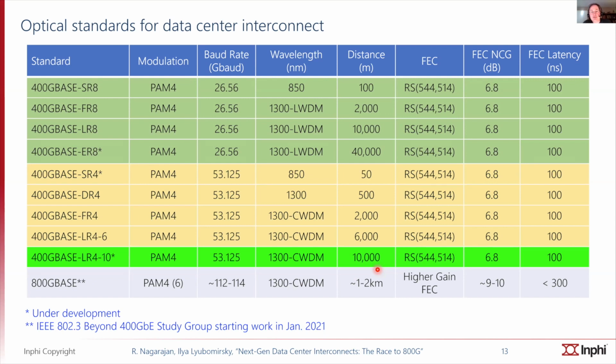Now, the IEEE recently started a new project beyond 400 gigabit Ethernet. And although this project is just starting off and we're going to start working on the objectives, I can speculate here that most likely we'll have an 800 gig objective, and very likely we will look at PAM technology for 200 gig per lane and going out to 1 to 2 kilometers, FR4 type of distances. And I believe we'll need a stronger FEC to deal with going to higher baud rates. And most likely we'll need to leverage the DSP technology to mitigate some of the impairments that we're going to have to deal with when we scale to higher baud rates.